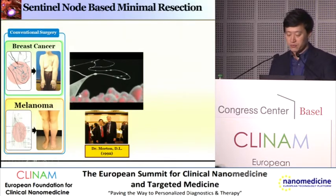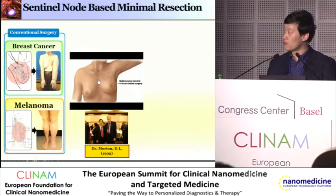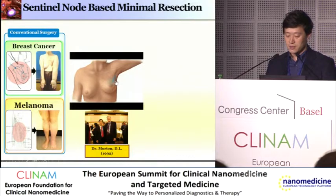The sentinel lymph node is the first lymph node from the primary tumor. So before operation, radioisotope or blue dye is injected at the peritumoral region. And then, by the radioisotope technique or by our own eyes, we can detect a sentinel lymph node, dissect it, and send it to the pathology department. If there is no tumor in the sentinel lymph node, most likely the distal lymph nodes have no metastasis. It is very useful to avoid unnecessary dissection of non-metastatic lymph nodes.